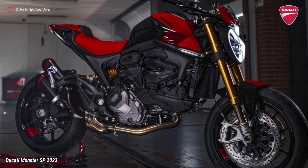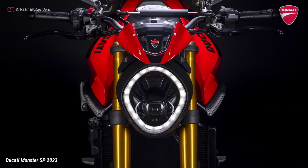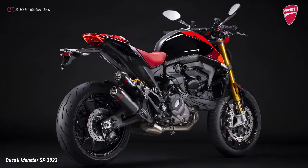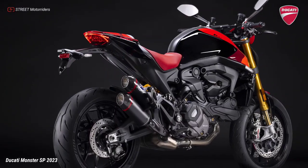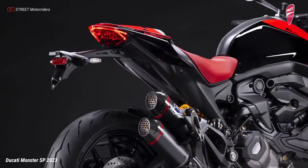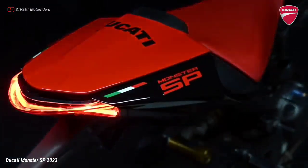Character and uniqueness are found in the details. The LED daytime running light at the front has a double C shape. The rear light cluster consists of an array of point LEDs under the tail, with a highly original design that repeats the double C of the DRL and cannot leave indifferent.